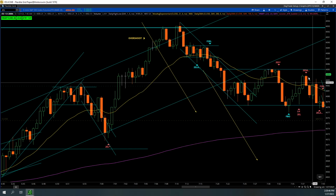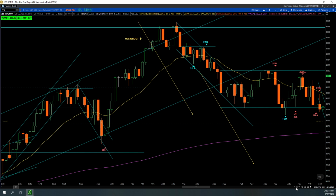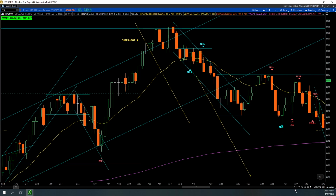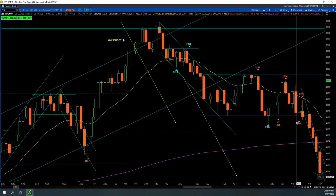Because look, I've marked all these things. This is just chop now. I just need to step back, take a little hold on myself, and decide, okay, I need to calm down and not try to look for every single thing that's happening and take a trade. So here I just took a step back and said, okay, I marked all these things. They're probably not all high probability. I need to wait.